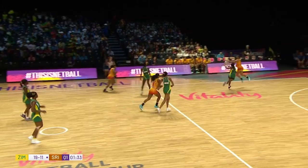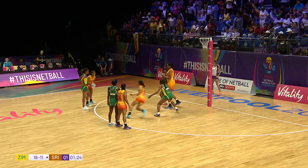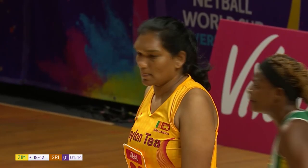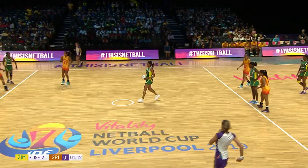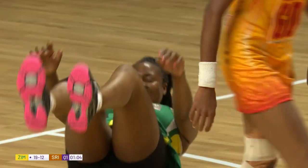That's better from Sri Lanka, working the ball to the circle edge. And then a rotation coming through to receive ball underneath the post. Obstruction called on the centre there. They're double-teaming her, aren't they? Which means the goal attack, one of the Lakers, is pretty much open all the time, because it's taking two defenders to defend Sivalingam, and still she gets the lob pass and puts it home. Yeah, and that's what we talked about. You need your goal attack to be able to step up and take some shots. We're still waiting for our goal attack for Sri Lanka to take a shot.